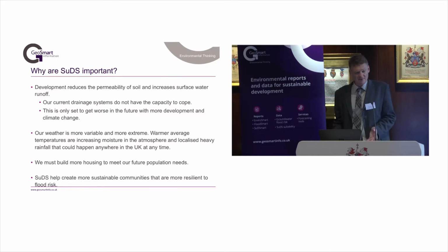We've got more development. The population is expanding, so we need more housing. And we've got climate change predictions indicating more extreme weather. So we've got a lot of runoff now, and we're going to get more, and the existing sewer system is not going to cope with it. SuDS could be the answer.